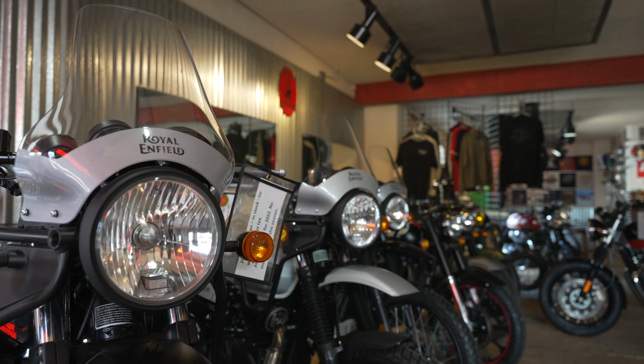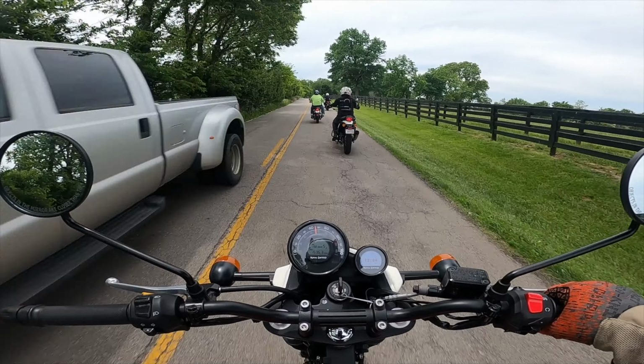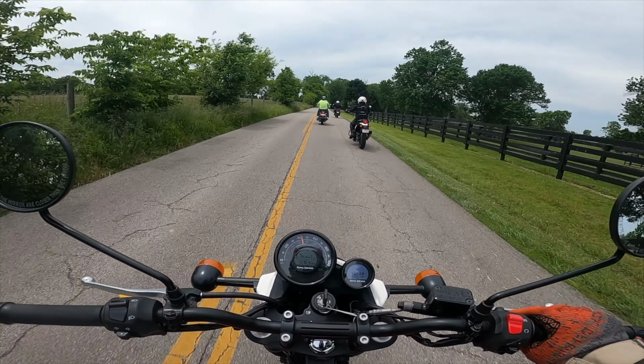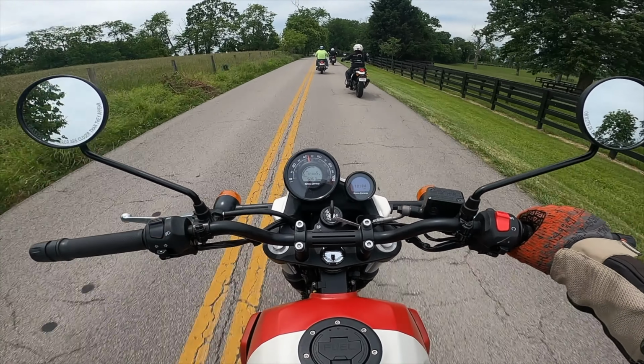It already exists. Because it's almost a Himalayan, they've reduxed a bunch of stuff off of it to make it a little more light, a little less intimidating.